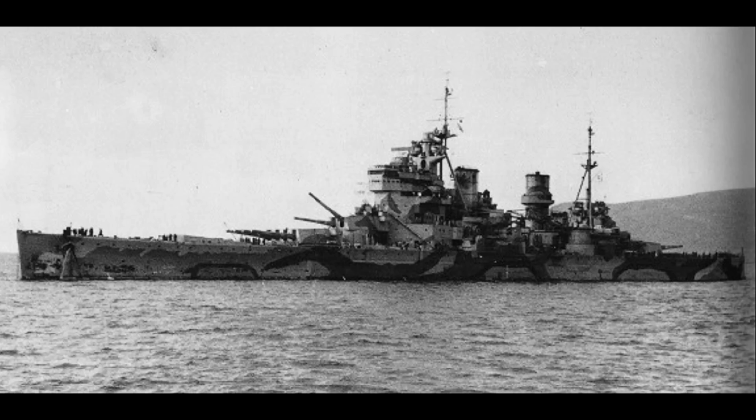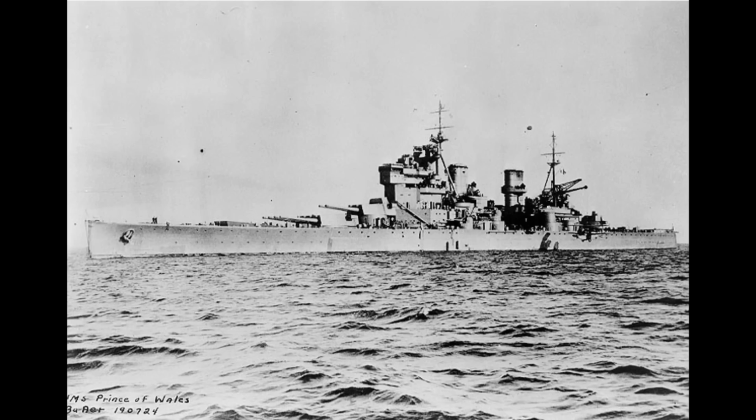The Prince of Wales was the second battleship of the King George V class. For details on the ship's capability, armour and firepower, please see the guide to the King George V class generally. Although the ship was only active for a couple of years, it would see extensive action, which started before it even left the building yard.